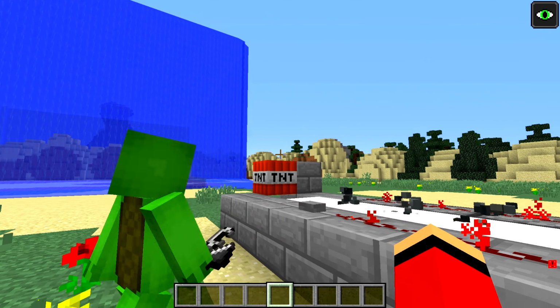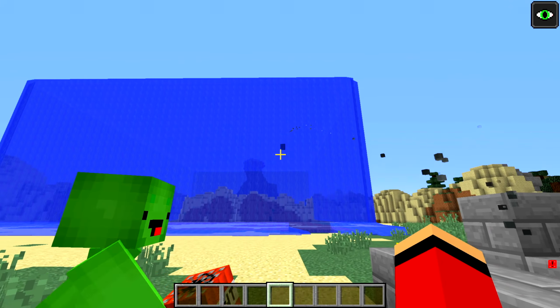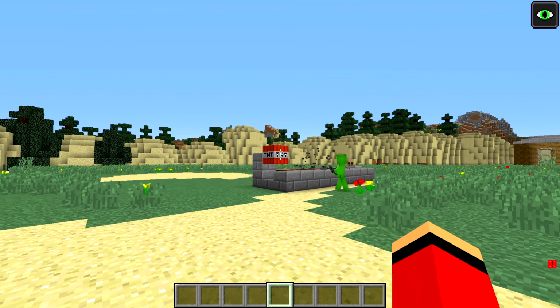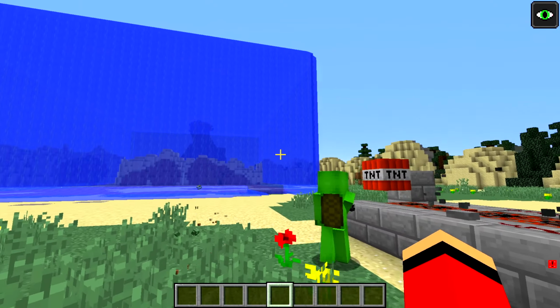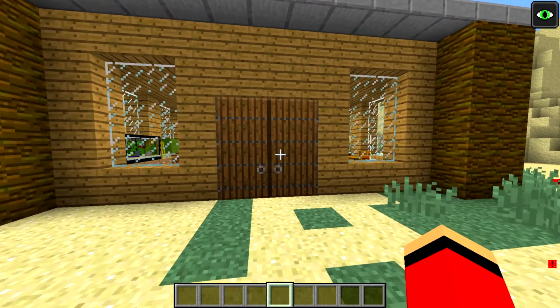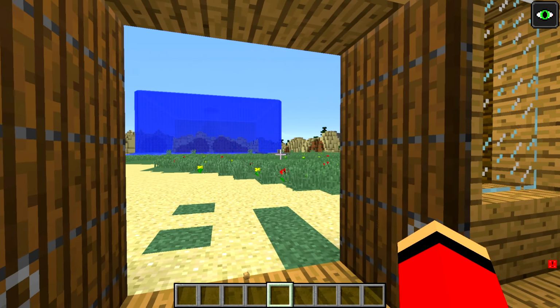This is bad! I knew it wouldn't have enough firepower! Alright, take this! Come on! It doesn't have enough firepower, Mikey! Maybe we should give up on this and hide inside the house! Let's do that! It's coming! Run away! Our only choice is to get inside my reinforced house! Get in, JJ! Close it! Alright!